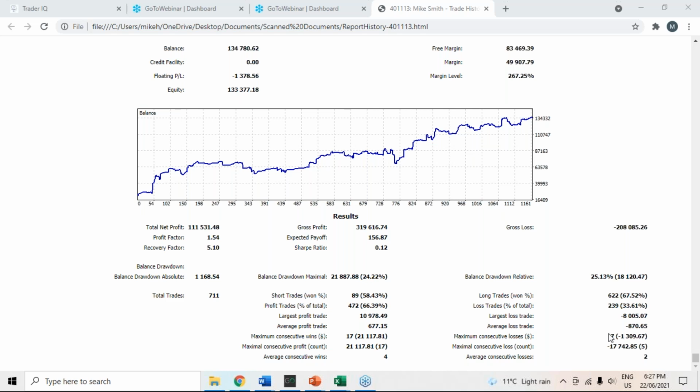That's only happened once, but it's not uncommon for 4 or 5 losses to happen in a row. So there are a few things to look at there, and that's simply done by a report you can run off MT5. These are all key numbers, so you should know these. You should be having a look at this at least once a month, just to say, hey, look, this is where I'm at.